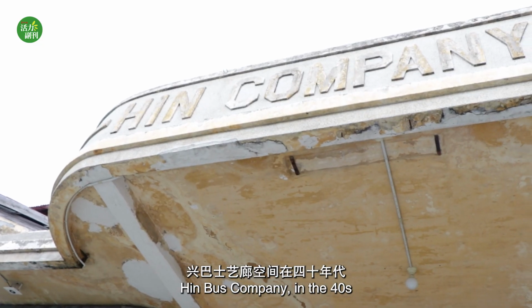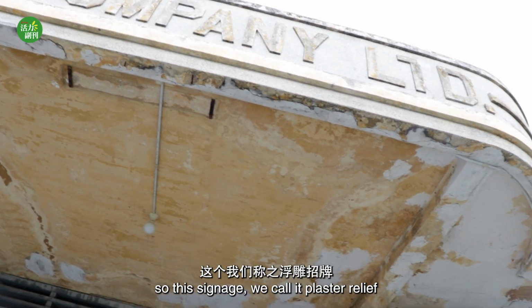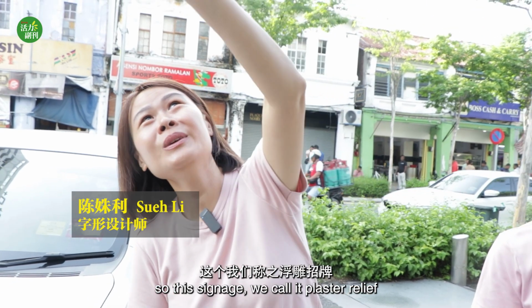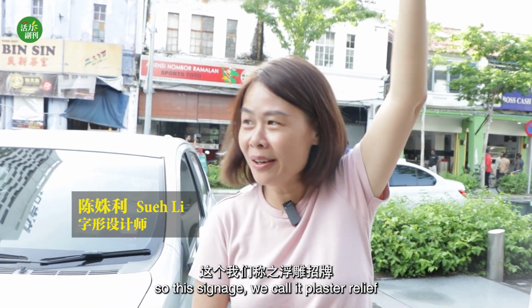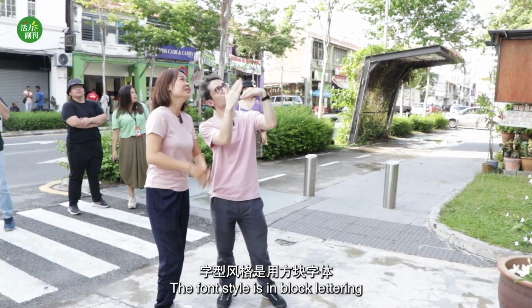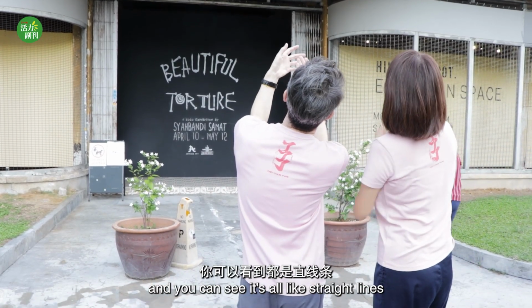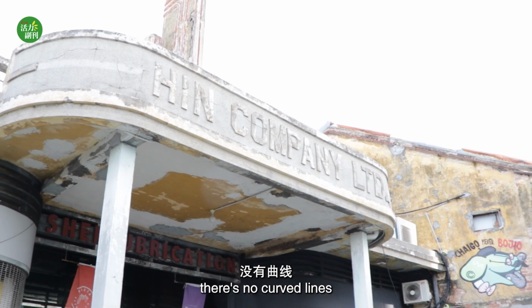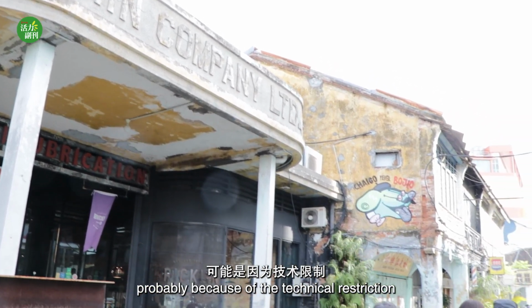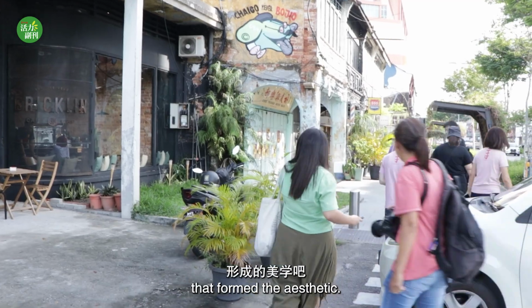Him Bus Company, in the 40s, used to be an old bus station. This signage we call plaster relief, so it's embedded on the building. This building is in Art Deco architectural style. The font style is block lettering, and you can see it's all straight lines. There's no curved line, probably because of the technical restrictions that formed the aesthetic.